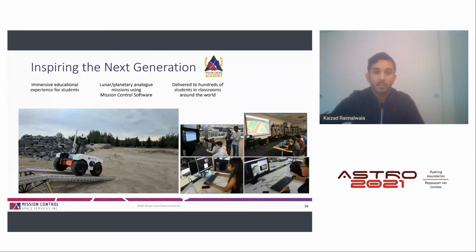Last but not least, as part of our lunar demonstration and all our ongoing initiatives, we love to give students an opportunity to immerse themselves in planetary rover operations through our Mission Control Academy. We've done this since the start of our company and enabled hundreds of students to get a feel for what it's like to operate a real space mission by teaching them how to plan a mission and then letting them drive a rover in an analog Mars or Moon environment.